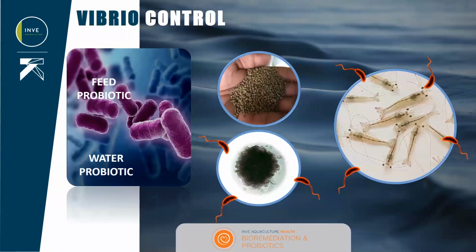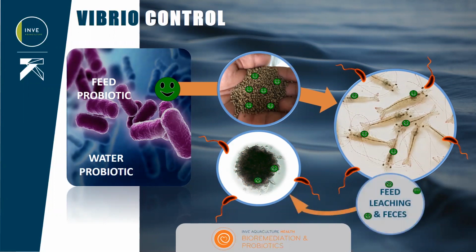VIBRIO is a huge concern, especially in high density farming. So I just wanted to explain that this is the combination of probiotic used directly in the feed, in coating, that is used to treat the gut of the animals and to colonize the gut with beneficial bacteria, so that some of these bacteria will reach the environment, either directly by leaching or through the feces. They're going to start colonizing organic solids. That's where we're going to be applying a water conditioner, so probiotic for water at high concentrations, to enforce the colonization of these solids that will be ingested back by the animals through their natural feeding habits. So this combination of actions means that VIBRIO will be suppressed as a whole.